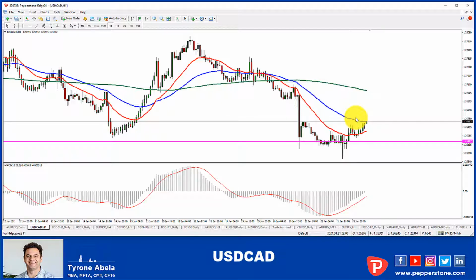If we get a close above those, there's plenty of open sky all the way up to about 127 and even 127.50. So it's got some good legs in this one, and that's going to be determined a little bit by what happens in the dollar index as well.